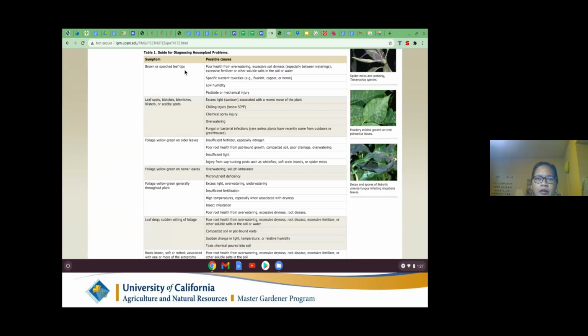On the left would be brown or scorched leaf tips. The cause could be poor health or overwatering. Surprisingly, if you let the soil go too dry between watering, some plants get stressed out and start showing the brown leaf symptom. And like I mentioned earlier, salt in the water, and too much fertilizer, could cause brown leaves as well. Some tropical plants are sensitive to dry air or low humidity. So not only can you increase the humidity with that saucepan I showed you, some people recommend that you actually turn on a humidifier for plants.